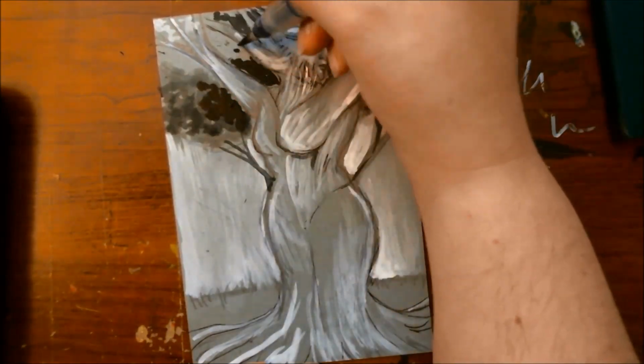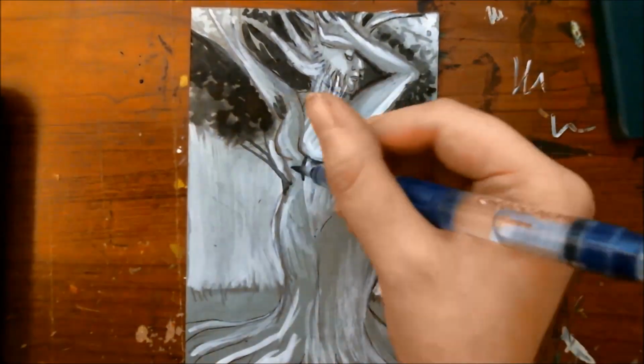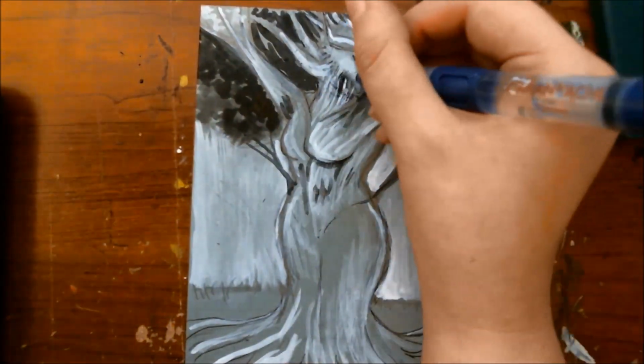Also for the leaves, I'm going very impressionistic with it. I'm just doing a lot of dots and little shapes. Not drawing out each leaf. I actually really liked how this looked. I think it added to the softness I was going for.